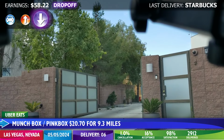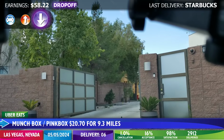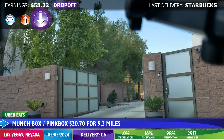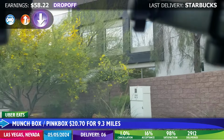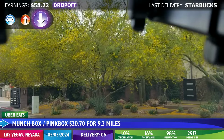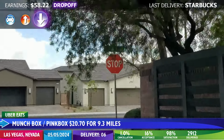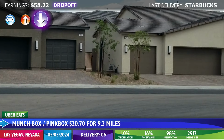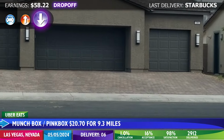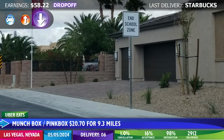All right, well, we left it at the door. The customer didn't answer the door, so I messaged them and left it at the door. And off we went. I know they know I'm there because they opened the gate as soon as I pulled up. All right, we're off to the next one, 10 minutes away, 3.7 miles. It looks like a house. It is a leave at the door, and we have a gate code. All right, let's go drop it off.